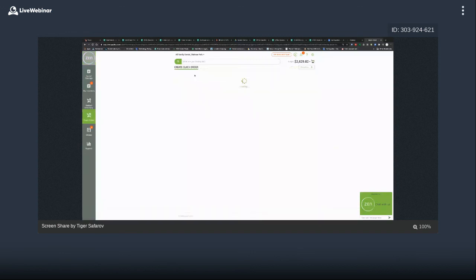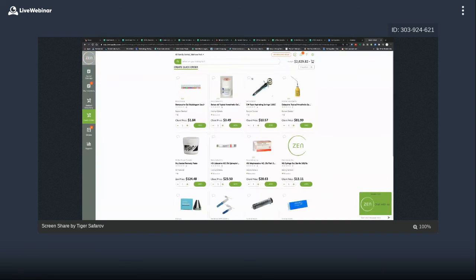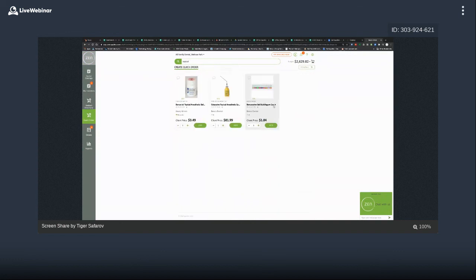So you would expect that Zen will show you other flavors, right? Yes, but we don't. So let's see, what flavor is this item? It's bubble gum. Okay, let's see, topical. Okay, so they're all bubble gums.